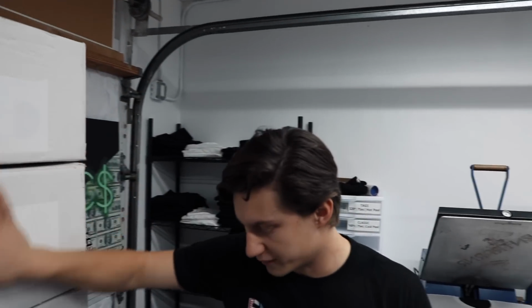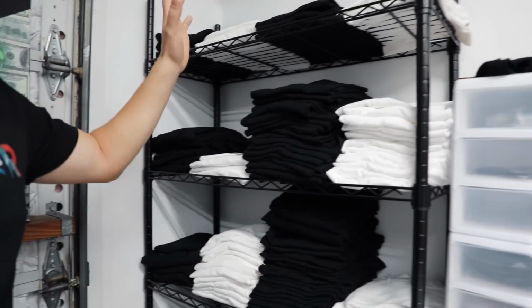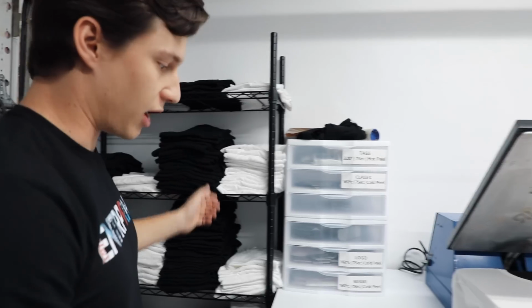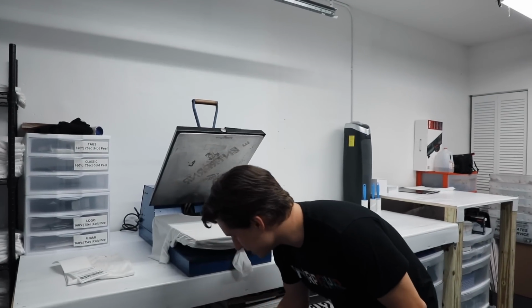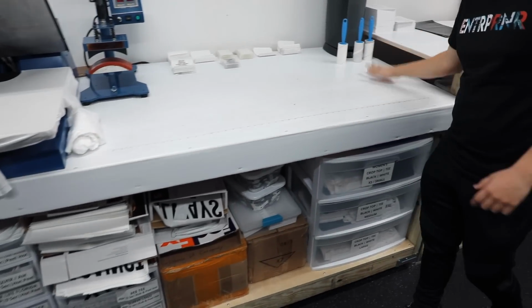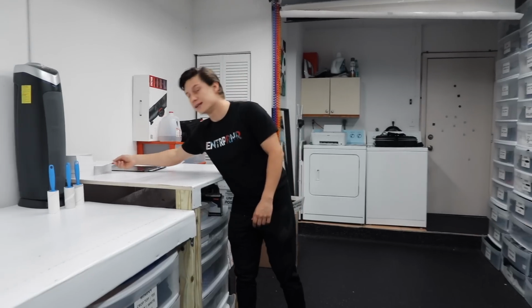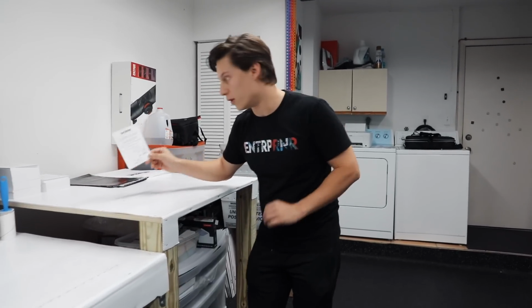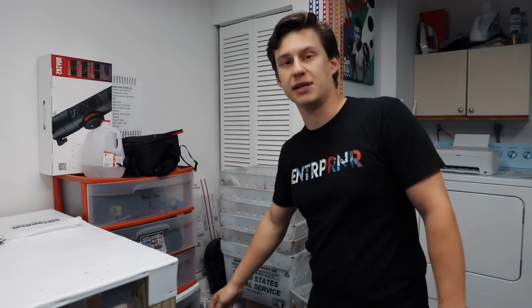It's got more packages for shipping, more inventory here. Behind me is our blank rack, and this is where the production starts. So you grab a shirt, you grab an order, you grab your tags, everything is organized in here. So you print it, tag it, fold it, lint lick it, make sure it's clean and perfect for the customer. Come over here, sign the thank you card because we love you all. Bag it, fold it, package it, drop it into the USPS bin, and it's on its way to you.